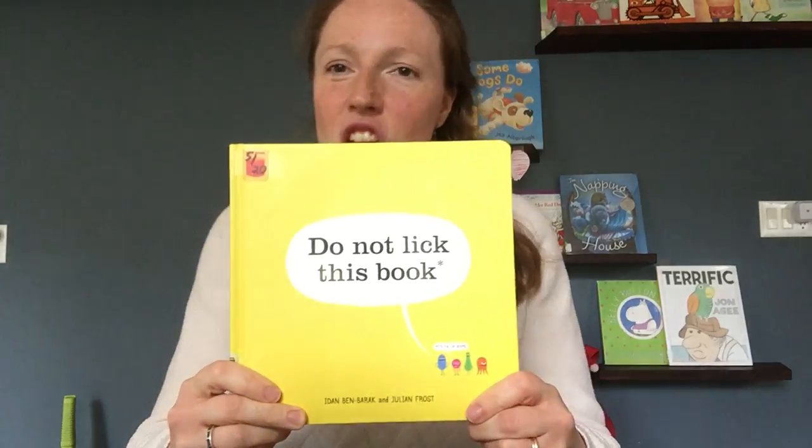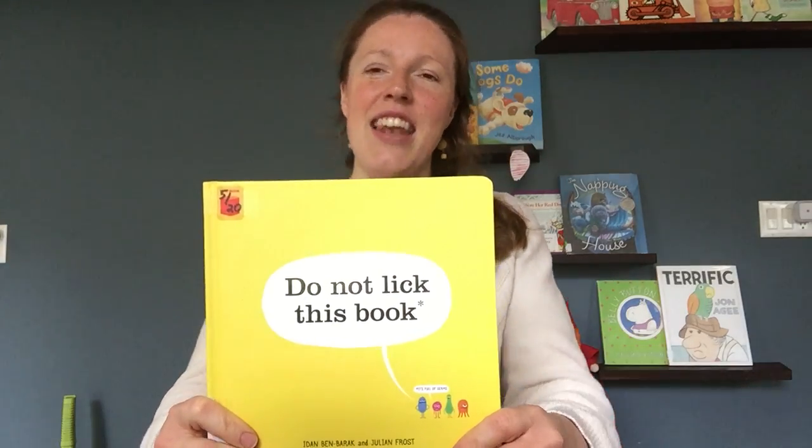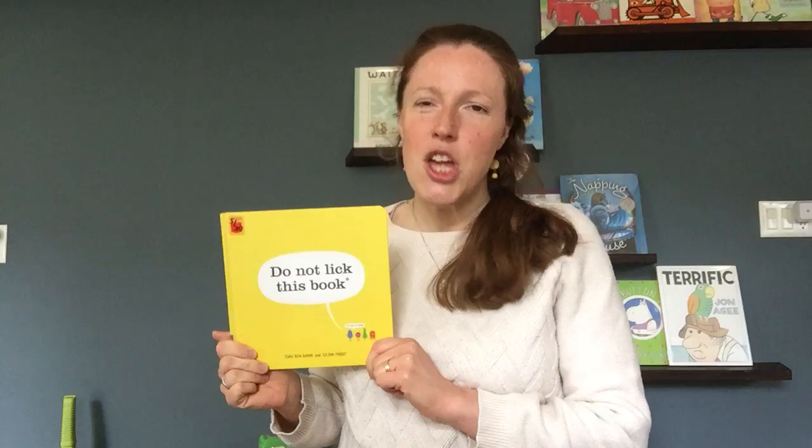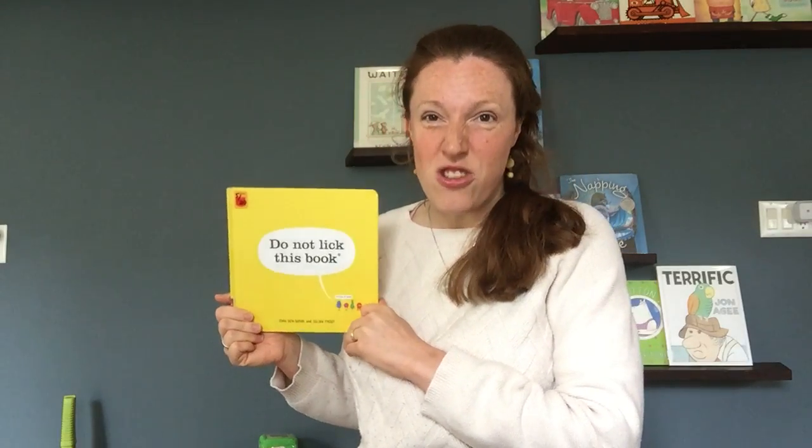All right, so now we get to read this book. And it's called Do Not Lick This Book. Now I have to ask, is it ever actually a good idea to lick a book? No. And why? Because you have germs and the book might have germs. And that's the best way to not get the germs from the book or give your germs to somebody else or the book is to not lick it.